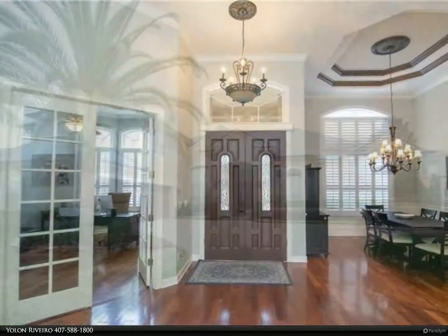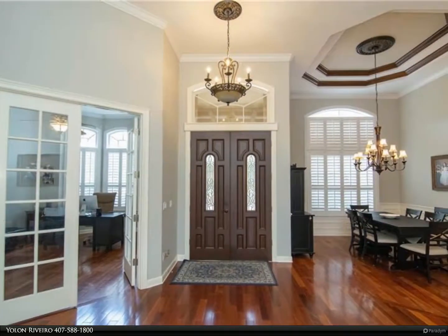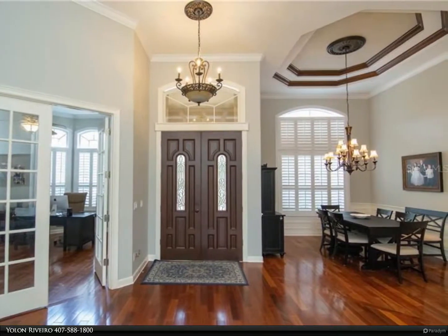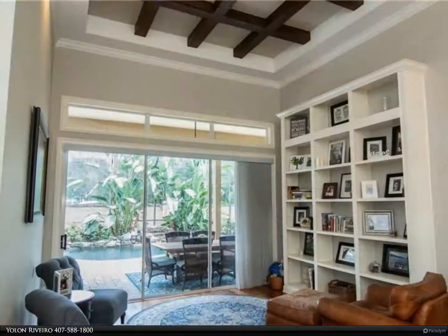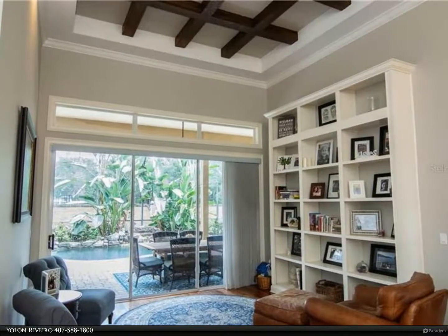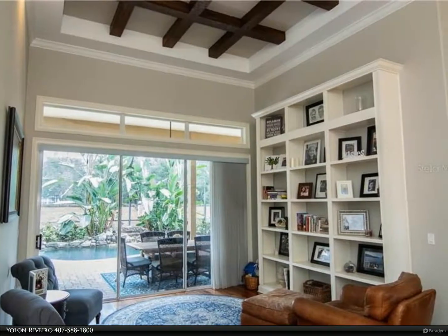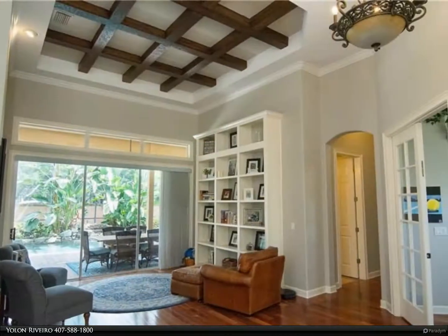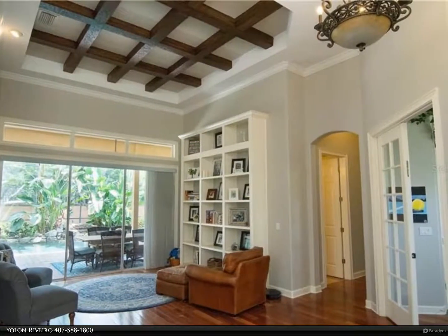Welcome to this luxurious 4-bedroom, 4-full-bath home with pool in highly desirable Heathrow. Just in time to enjoy warm Florida summer days in the tranquil screened, solar-heated pool with water feature, brick paved lanai and summer kitchen built in 2017 with bar for seating, built-in grill and refrigerator.